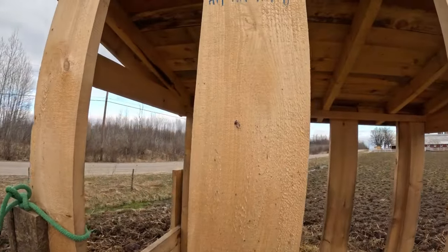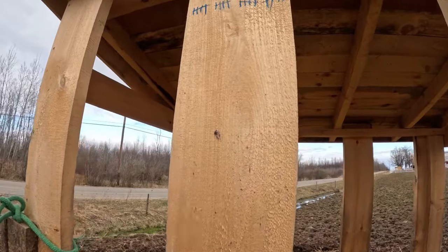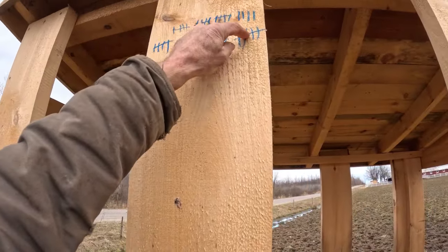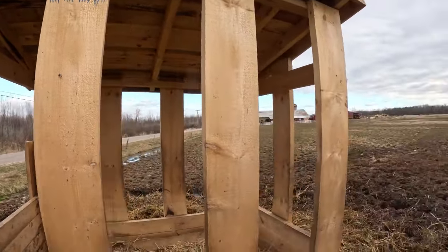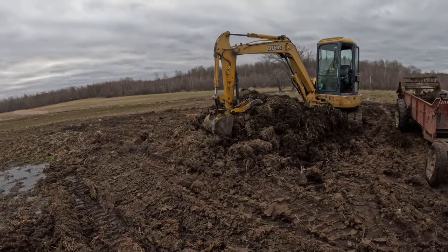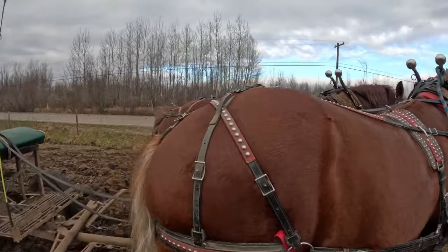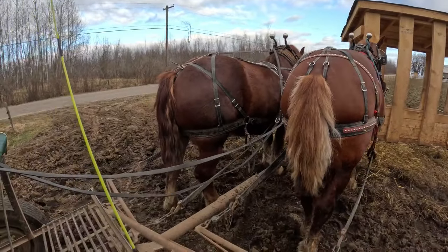Here's my tally, and we've already taken one load this morning, and I'm gonna mark that load and then one more for right now. So we're up to 10, 20, 30, 5. This will be the 39th load. So I am wrong on my estimation of 40 loads, but I still hope to get this job done today. I want to work these two this morning, and then in the afternoon I hope to put Ken back with Duke and spread some more with them.